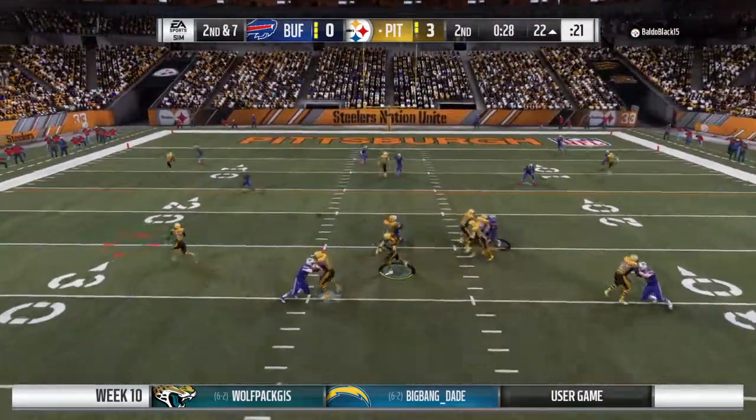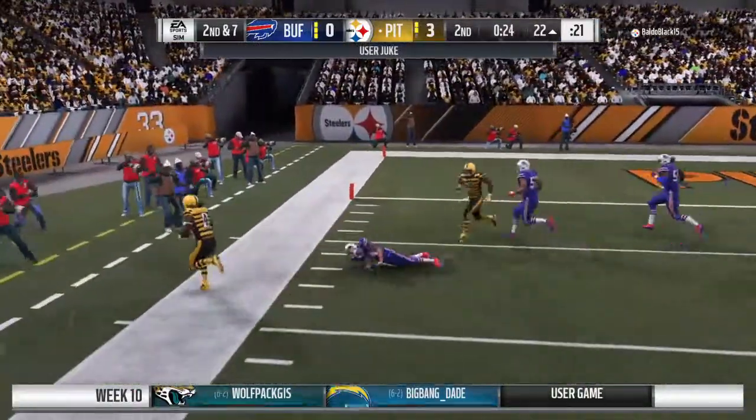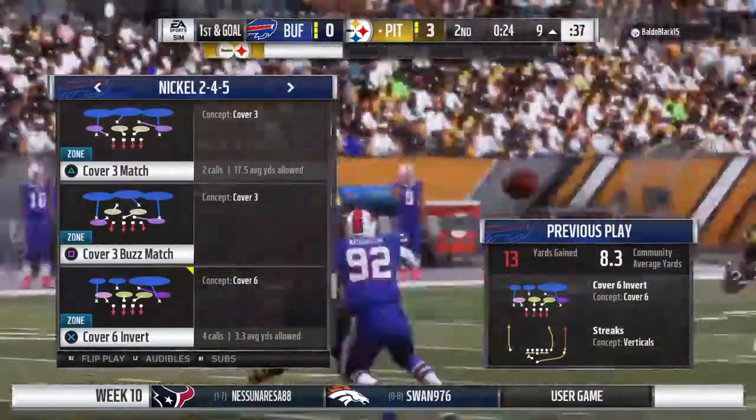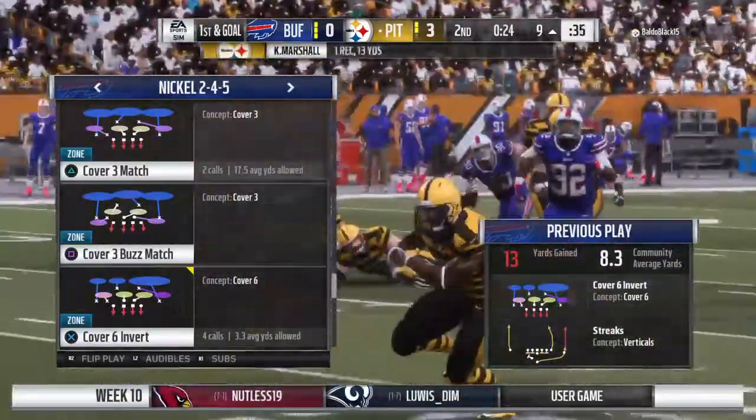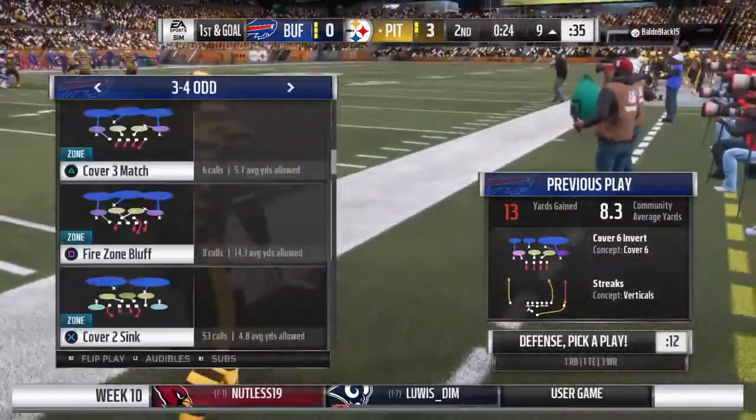Here's Roethlisberger. Finding his safety valve here. That's complete. Open space inside the 10. And he'll head out of bounds inside the 10. Mark him down at the 9. The passing game in rhythm right now for Pittsburgh. There's another 1st down.